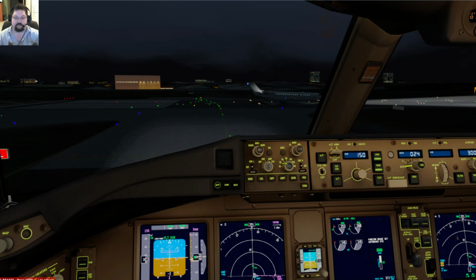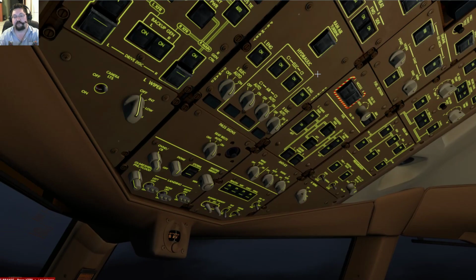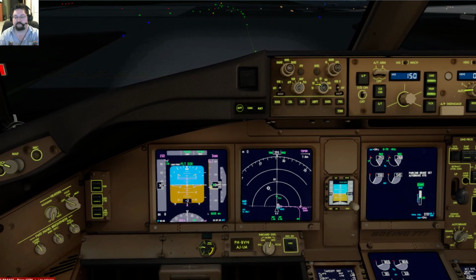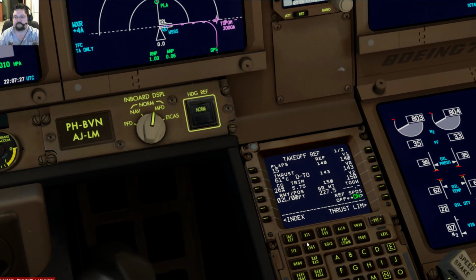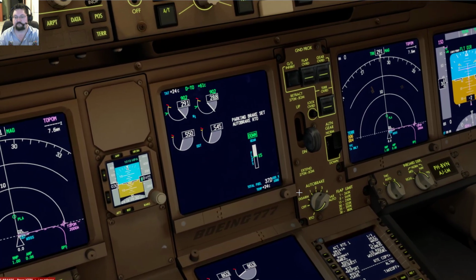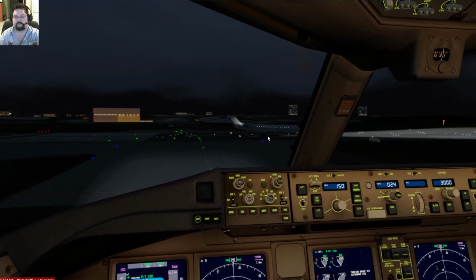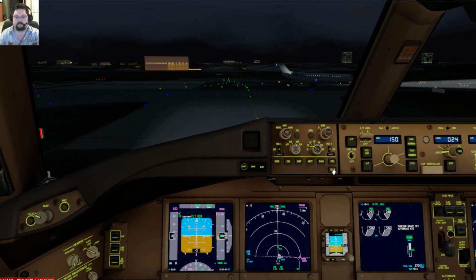Tower, KLM 835, runway 02 left holding short. KLM 835, Singapore Tower, continue hold position, holding Echo 9. Holding short of runway, KLM 835. Cabin is set, cabin reported ready. Yep, we're pretty well good to go once we get the clearance. Contact tower on my side.